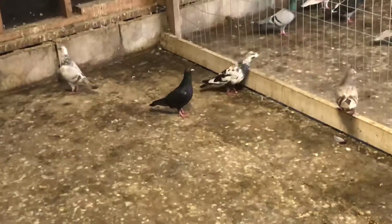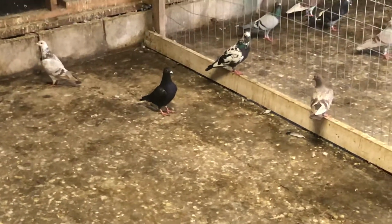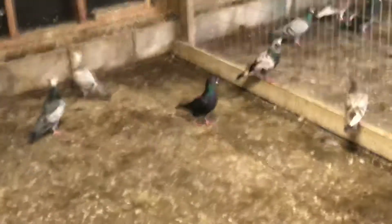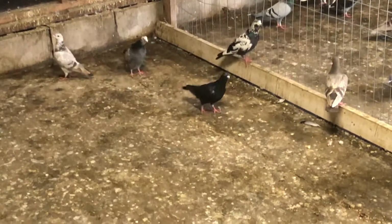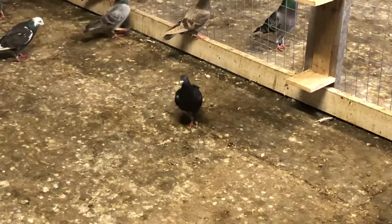I only got 2 blacks. I got the black down there on the floor. That's the hen, or no, I'm sorry, that's the young bird. There's the hen up there in that box, and that's actually her baby that she raised this year. Now her mate, he was solid black too, but he died, so I'm hoping that'll be a cock bird, and I can put him back into the breeding program.